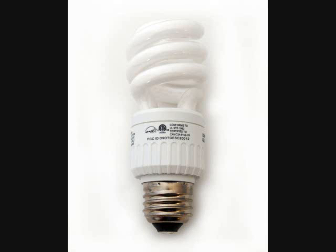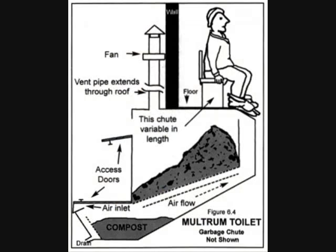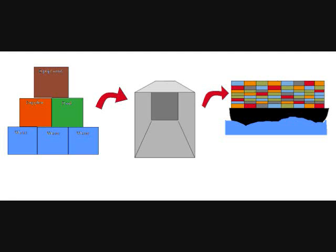All of the lighting in these units would be created with Energy Star light bulbs so that the units use as little energy as possible. Bathrooms would be created using waterless composting toilets which take up little space and use air instead of water. These toilets also produce a fertilizer that is completely safe for use. The hospitals will need equipment like computers and plenty of supplies to treat patients. All of these things will be shipped with the containers.